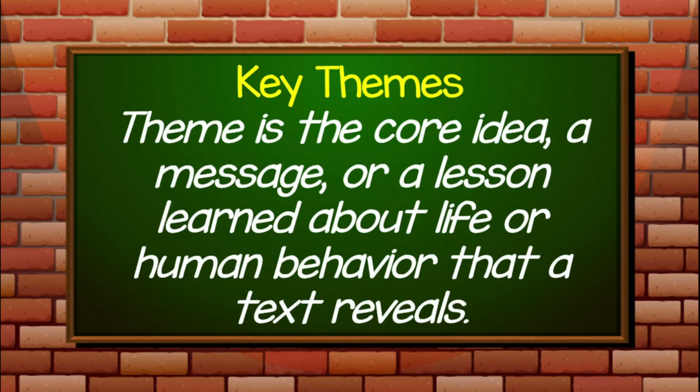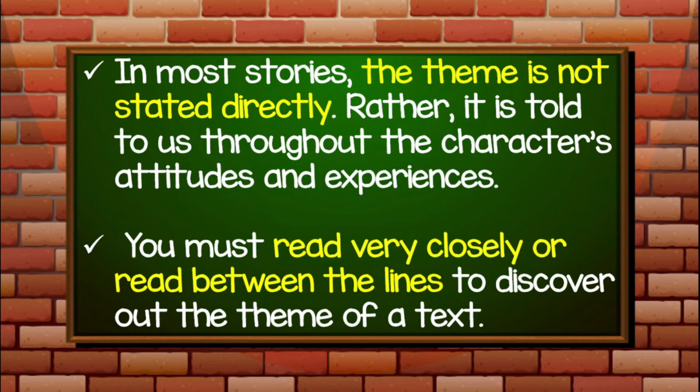Now, let us talk about key themes. Key themes is the core idea, a message, or a lesson learned about life or human behavior that a text reveals. In most stories, the theme is not stated directly. Rather, it is told to us throughout the characters' attitudes and experiences. You must read very closely or read between the lines to discover the theme of a text.